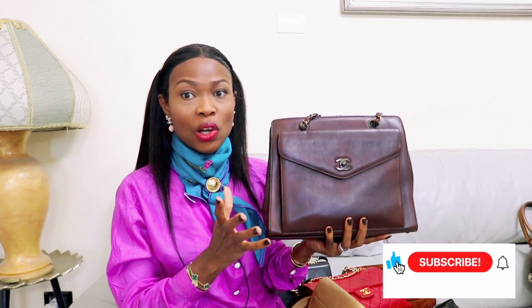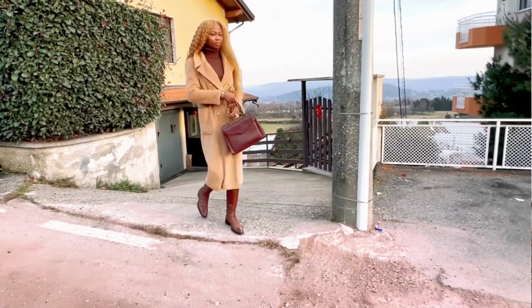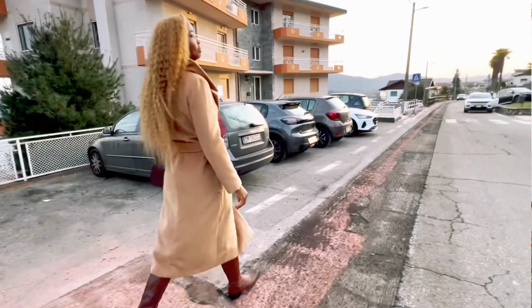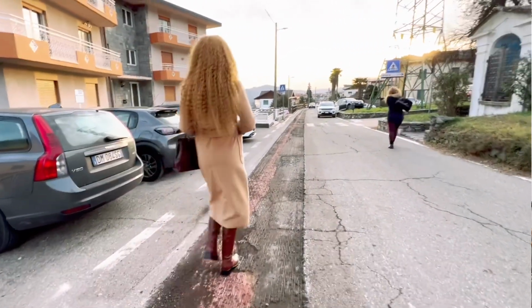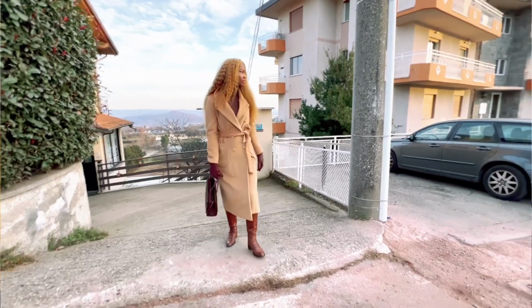And this season's color was burgundy, deep brown colors. I said to myself, oh, I have one Chanel purse that has this color, so I came grabbing it and I've been enjoying it. But this bag, I don't use it so much.